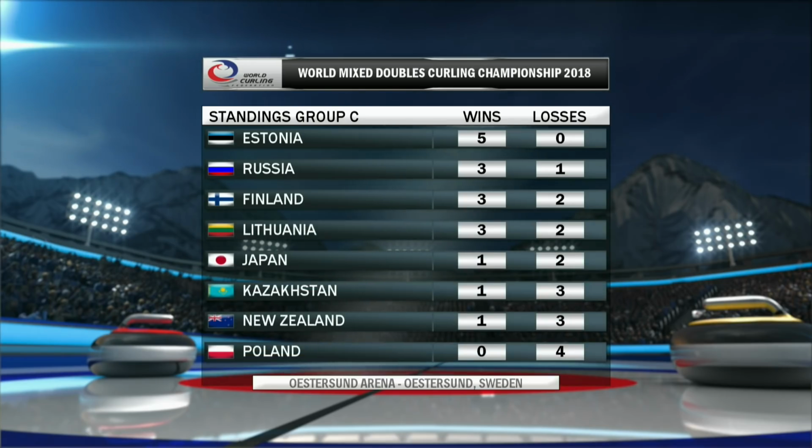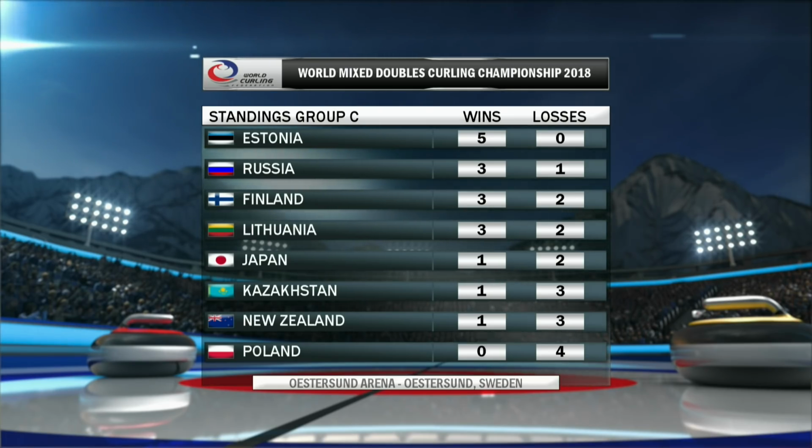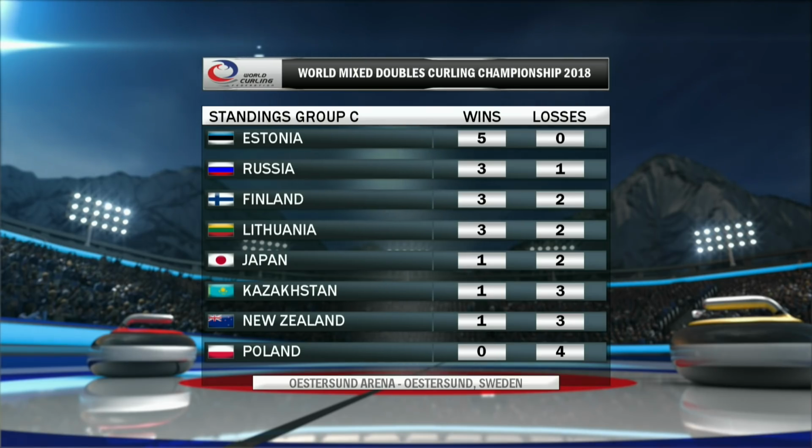Let's have a look at Group C and how the teams stack up. Estonia way ahead at 5 wins, no losses. We have Russia and Finland with Lithuania at 3 wins. Japan, Kazakhstan, New Zealand with 1 win. Poland yet to pick up their first win so far through 4 games played.